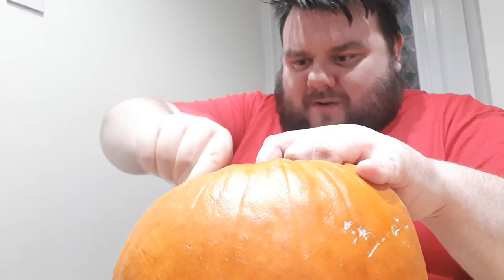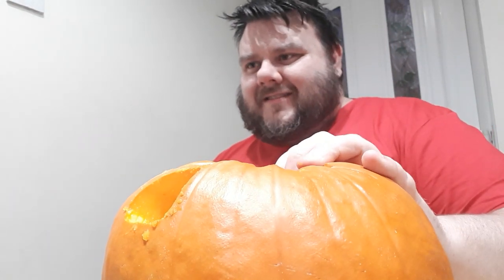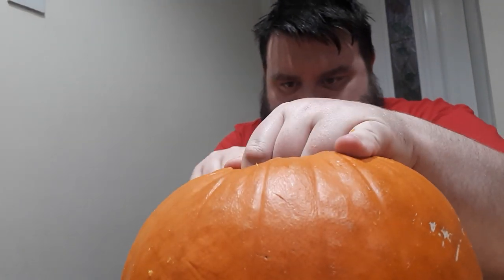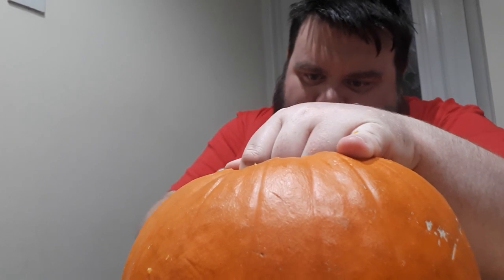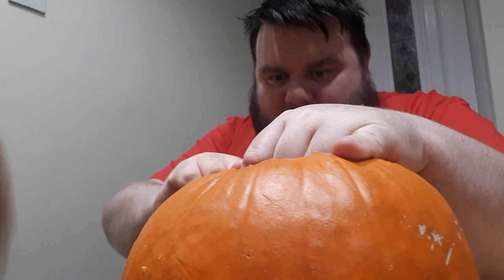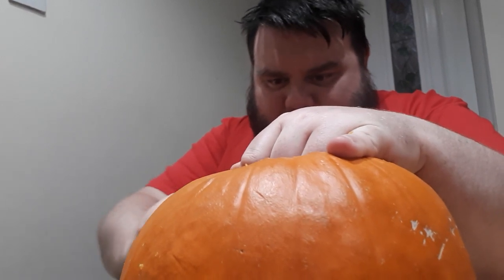Well, that one came out really quick. Whoa! Two eyes. And a nose. Do you want a nose? I'll try. This is where we normally have to go get a secondary pumpkin. I might be nipping out to Asda in 10 seconds.